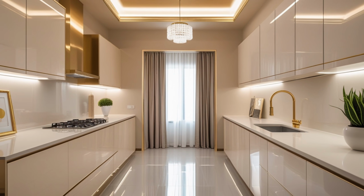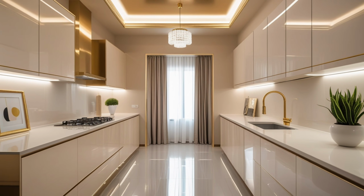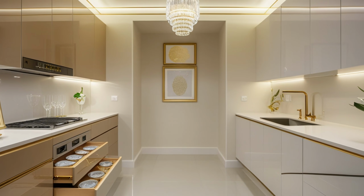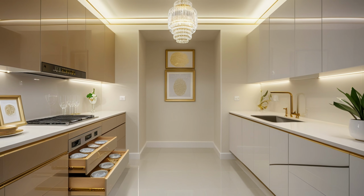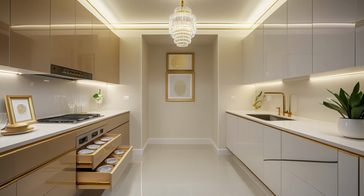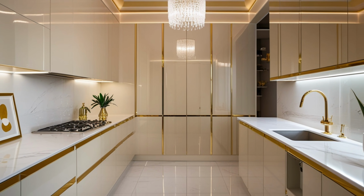This kitchen design combines beauty and functionality elegantly. The straight-line cabinets in glossy champagne color create a minimalistic, modern, and clean look. The push-to-open system on the cabinets ensures a handle-free appearance, giving a neat and elegant impression.